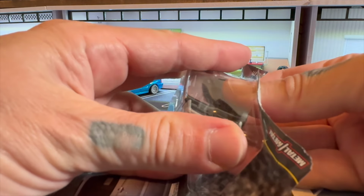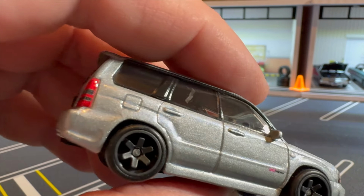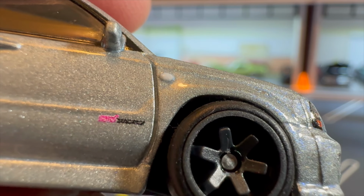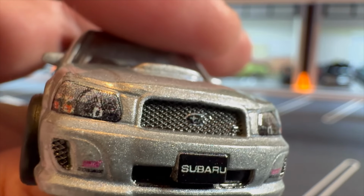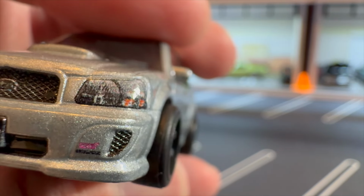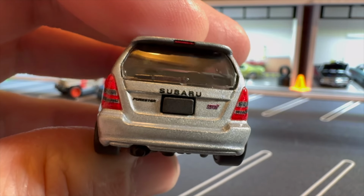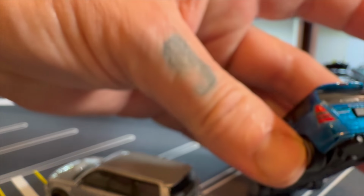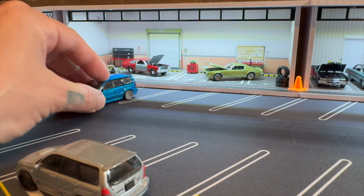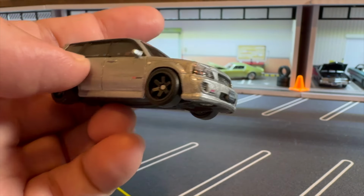Fast Wagons, new. Oh, that silver. I like that silver. That looks good. How about... Yeah, that looks better. Oh, yeah, they did better on this one. Like the black wheel. Yeah, that's nice. Oh, the brake light up top. I didn't even notice that on the blue one. I'm sure it's there. Yeah, it's there. But yeah, this is nice. That's real nice.